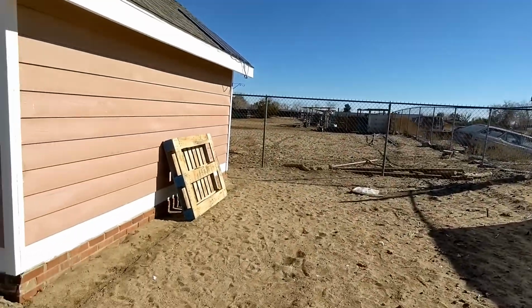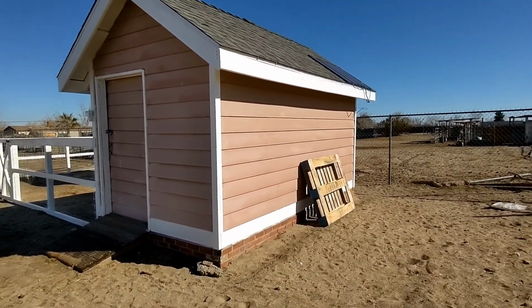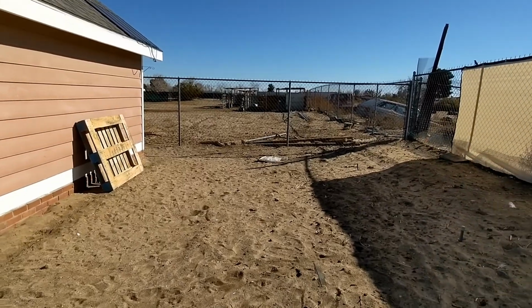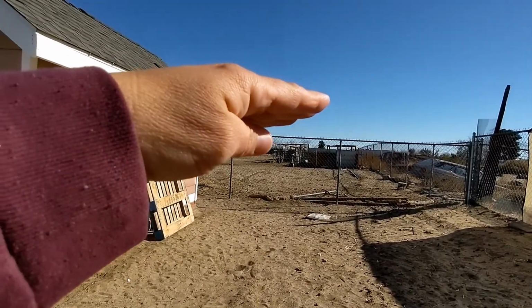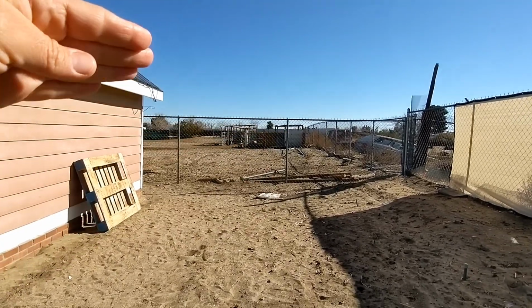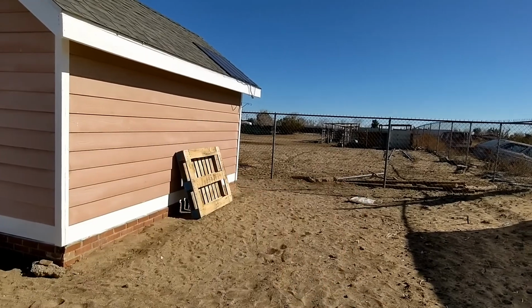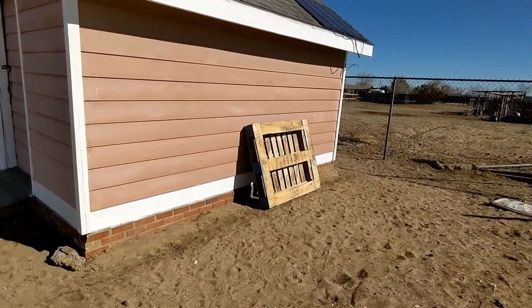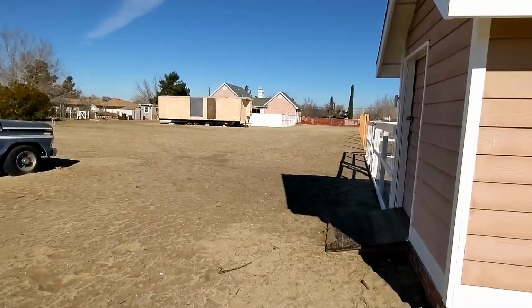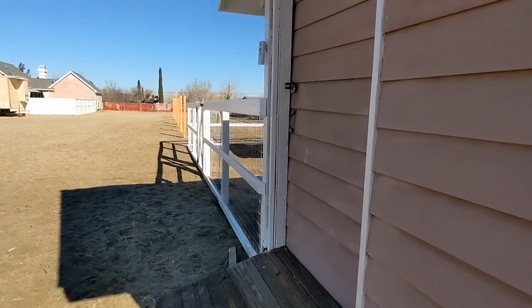And then this little area behind this little storage shed, which is now our feed and storage room, and possibly a future tack room when we get horses, we are going to maybe put some sort of patio cover or covering and put hay storage back here, once we get more animals that require more hay. Right now we only have a handful of goats, so they don't eat too much.